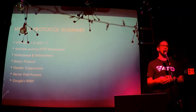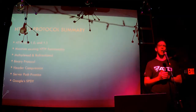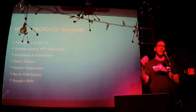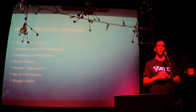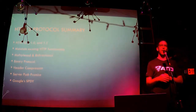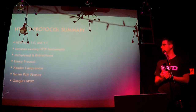If you have looked at web traffic, you'll notice there's usually a stack of headers on every web request. With HTTP 2, they use another protocol called HPACK, and they do compression on the headers. Usually the same headers are there every time going back and forth, and so HPACK just compresses that down, which makes the traffic more efficient.